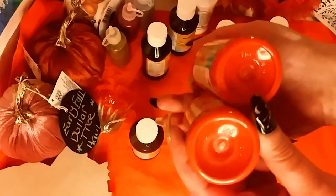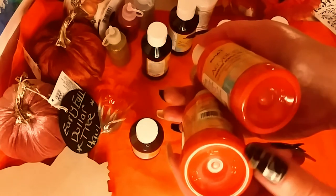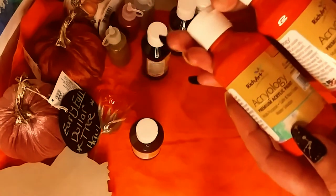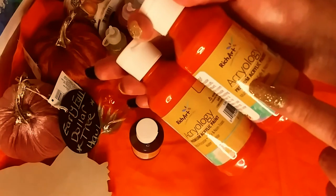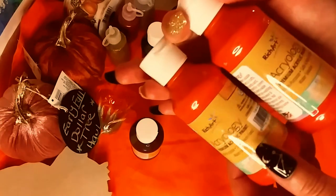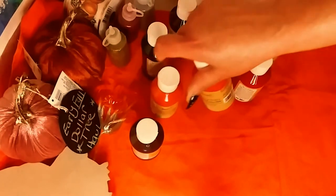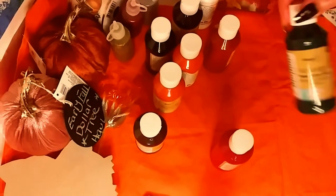So I got these beautiful oranges. Love them. I think they're similar. I don't know if they're exactly the same. In the store, they look slightly different, but they may be the same, but that's fine because I'm going to be using plenty of orange. I think the one on the left is slightly darker, but Acrylogy is amazing paint. If you have not tried it from the Dollar Tree, please go and check it out. Because you can use it for any type of painting you do, craft projects and all that.